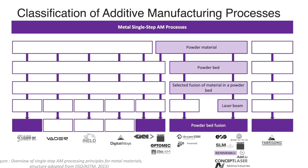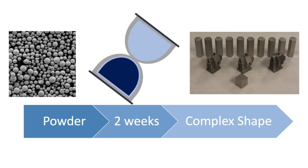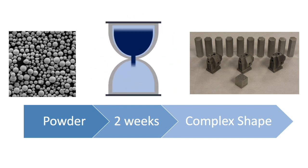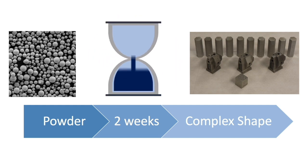Laser powder bed fusion provides unique design freedoms and opportunities for structural lightweighting. We set an ambitious goal of going from powder to maximum density parts with good surface quality in less than 2 weeks. This is an ambitious goal for laser powder bed fusion process parameter development, where the optimization cycle may take months.